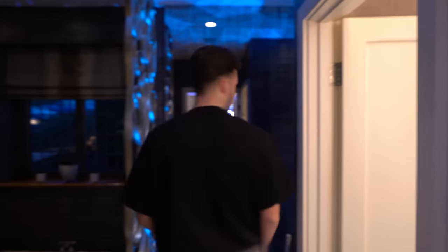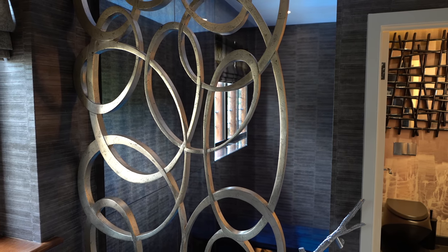I know, all self-cleaning toilets as well. Yes, they are. The Geberit toilets, they have the push plates as well. We're going to head down here now and show you guys this basement.